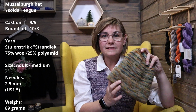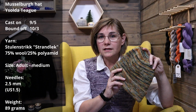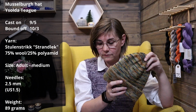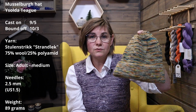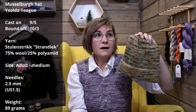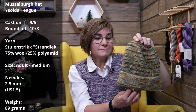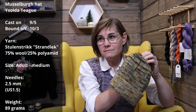This hat is knitted in the size adult medium. I've knitted on the 2.5mm needles, US 1.5. It weighs 89 grams because I tried to use up a whole skein of yarn. It was the normal 100 grams, 400 meters sock yarn.